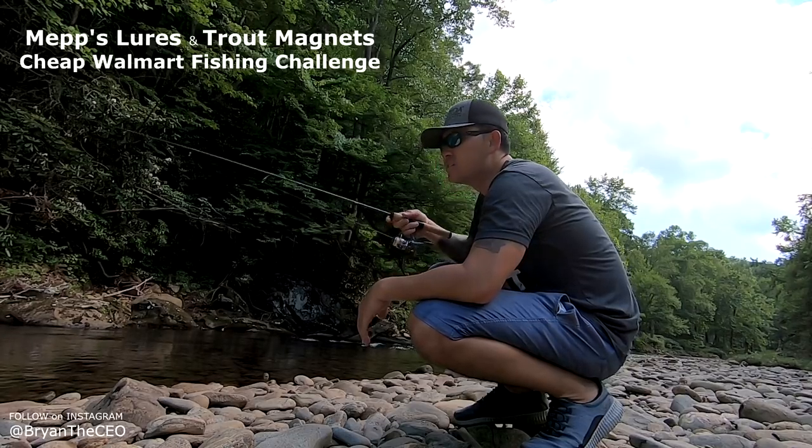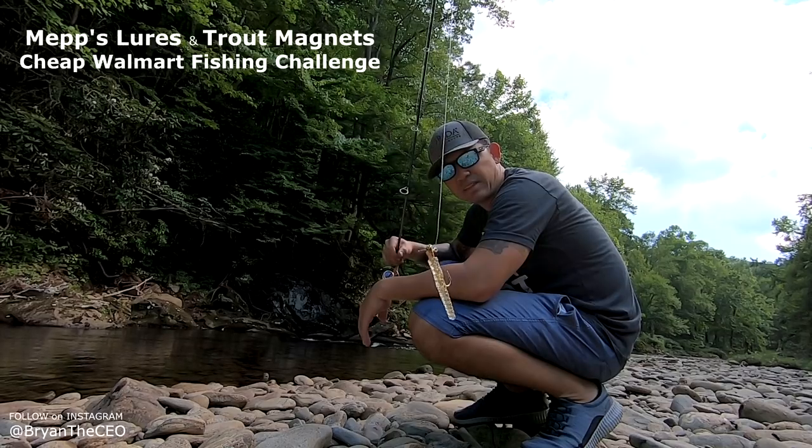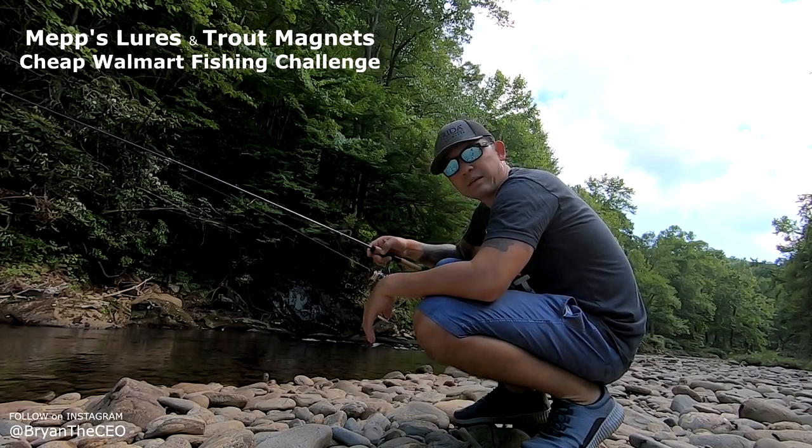North Carolina trout fishing. Got these cheap little lures, I don't know what these are, but I got these and I got those little Meps rooster tails. They seem to be doing a trick.